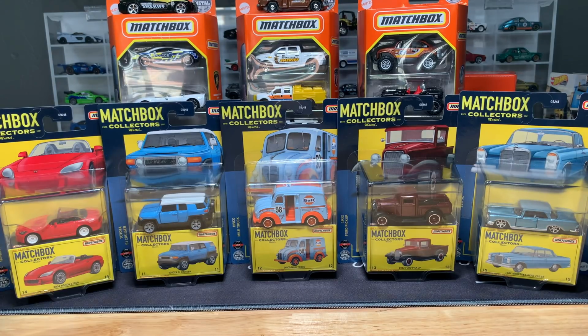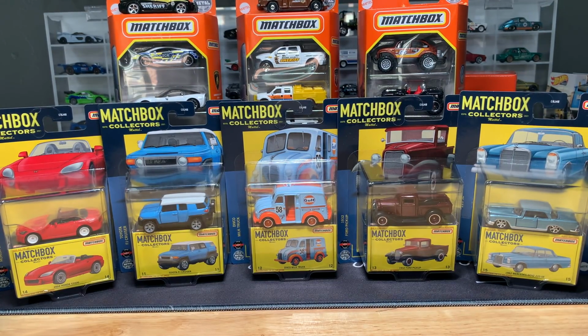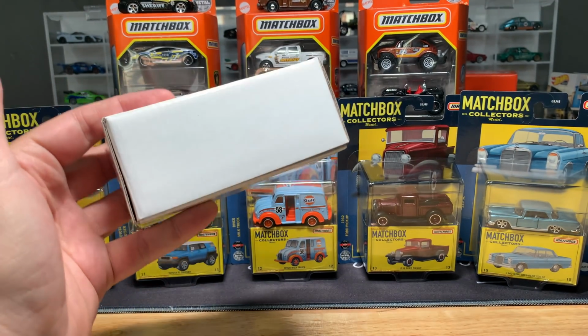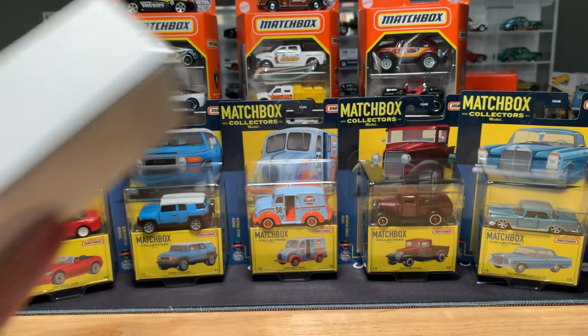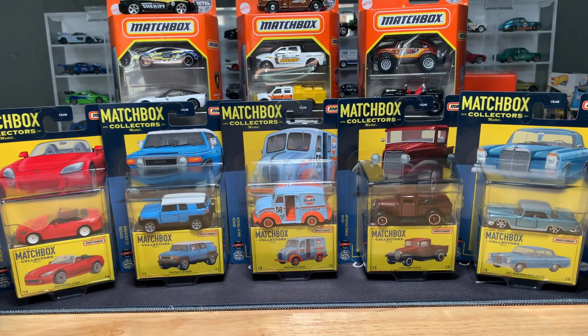And then a special video, kind of cool. I'm going to be showing you some of the rarest, and I'm going to open some of the rarest Matchbox that have been released almost secretly in the last couple of years. We're talking like only 25 made official Matchbox releases. I think you're going to really dig that video. I'll be doing that later in the week.